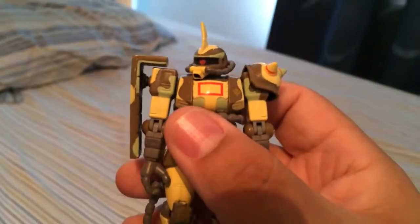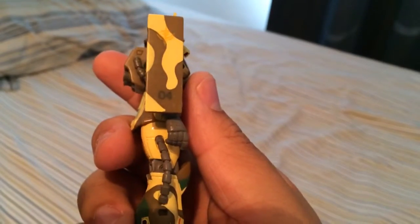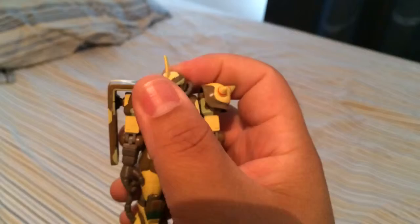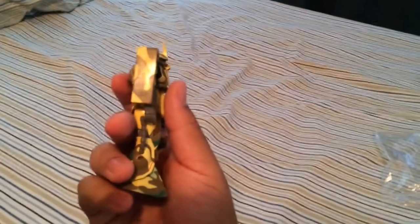Let me get this focus on. So here it is, very nice condition. I really like how it looks. As you guys know, I've been army building my Desert Camel Zakus, and I have all of them. I'm missing 2, 4, and 6, and I just got 4 right now, so now I'm only missing 2 and 6. And actually, I'll show you that right now.